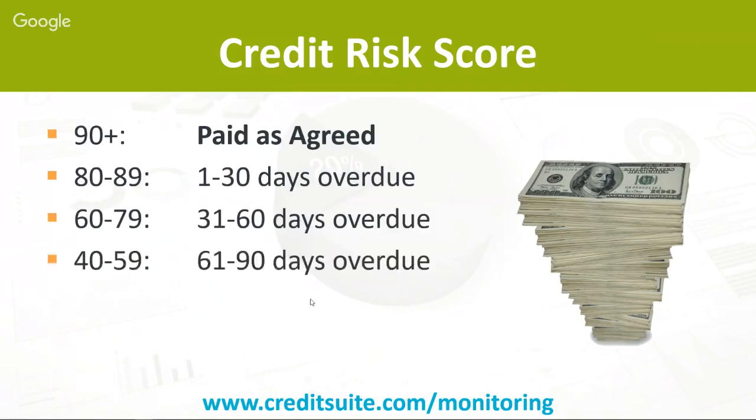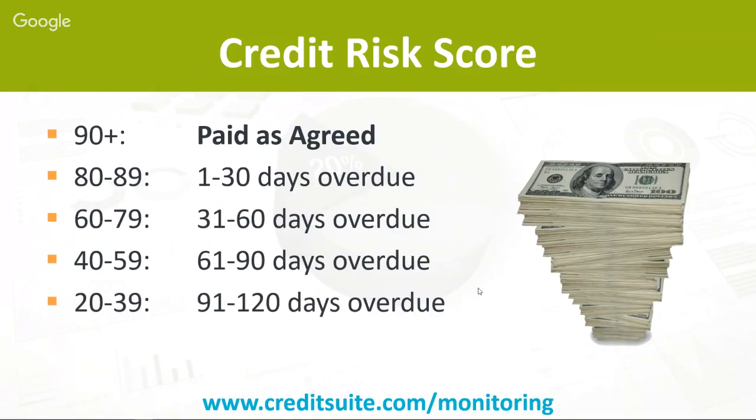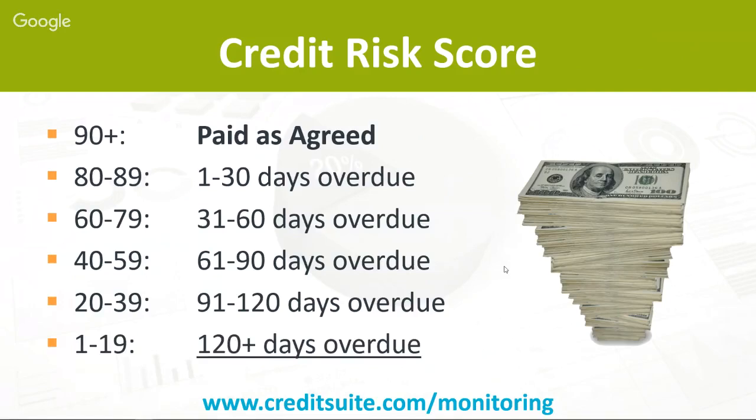So here's how the credit risk score actually works. Now, the actual credit risk score itself from Equifax, known as the credit risk score, and they also have a credit risk score from suppliers. This is how they break down. 90 plus means you pay your bills as agreed. 20 to 39 means you're 91 to 120 days late. Equifax, just like Dun and Bradstreet, their scores literally depict how you pay your bills. So as you can see here, you can easily get a good score by paying your bill as agreed.